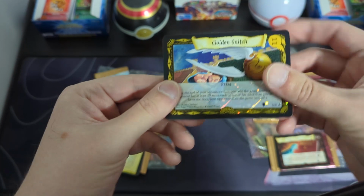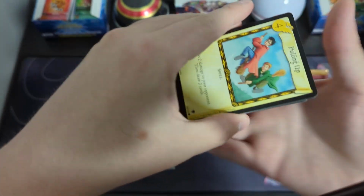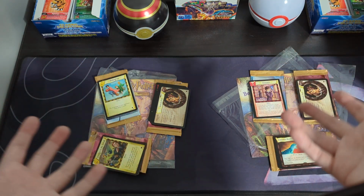So really, really cool. And then there's Trevor, which is also new to me. Trevor is Neville's toad. So yeah, there you go. I'm definitely going to be sleeving that snitch card because that just feels special. That's just really cool. Anyway, there you go.